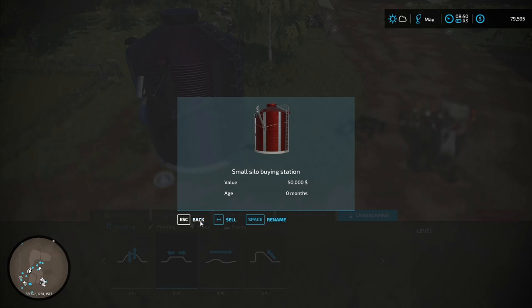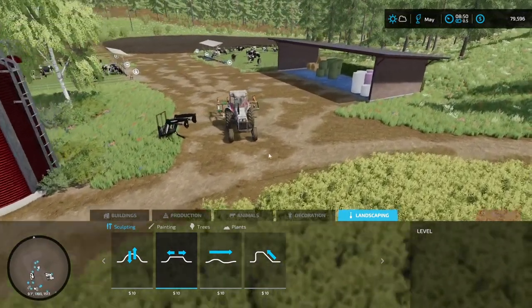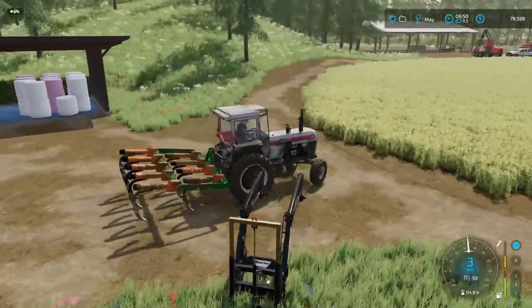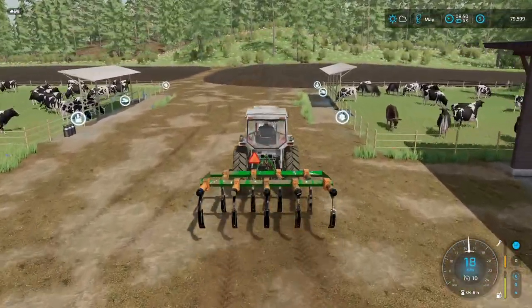$50,000. Where'd all my money go? I'm a little confused. I'm gonna check something real quick. I hope we don't have one of those money glitch problems where when you use a tool, your money disappears. What in the world?